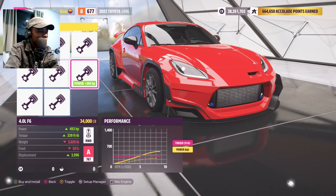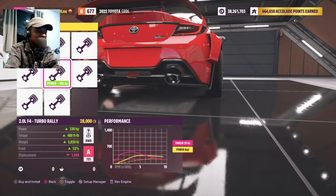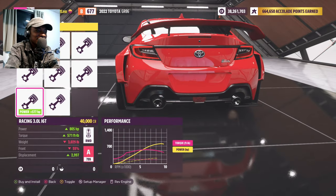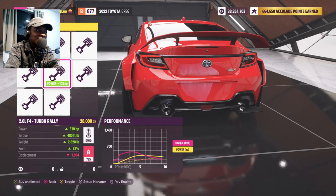Flat 6, a 4.0 liter. Flat 6. I think that's the GT3's engine, isn't it? Flat 4. A 6.2 liter V8. A 2JZ. Should I 2JZ swap this car, or should I just keep it stock?